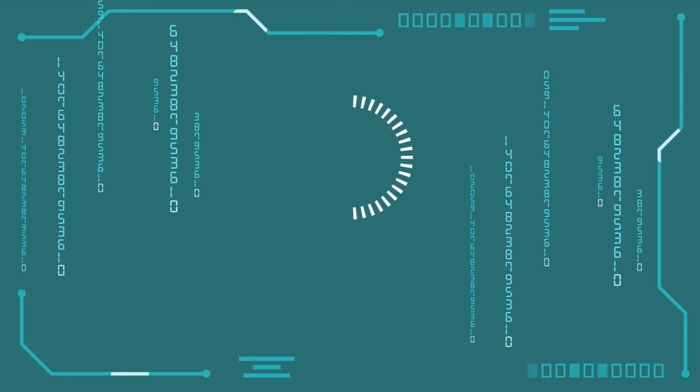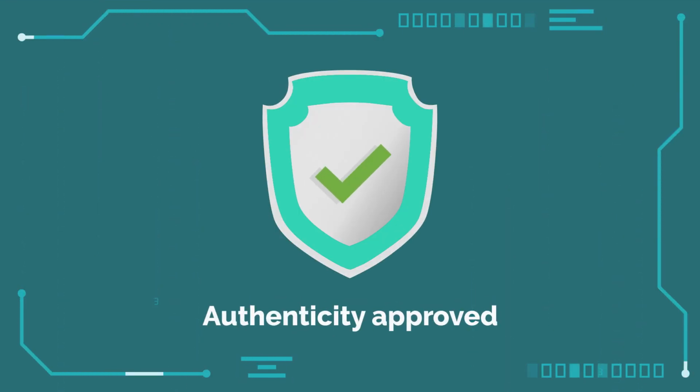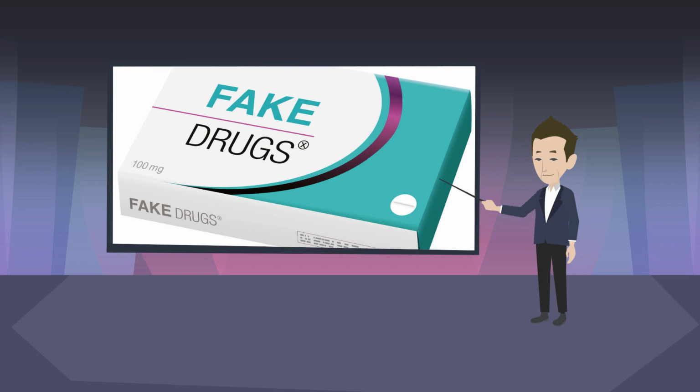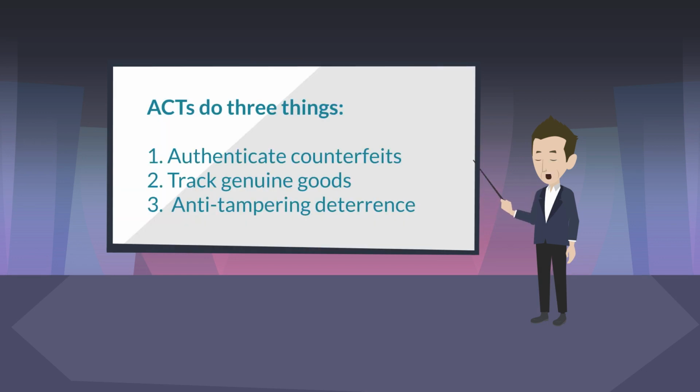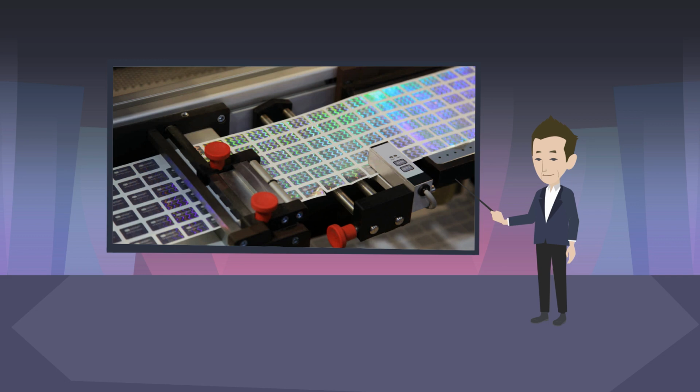Anti-counterfeiting technologies, or ACTs, help determine the authenticity of a product, whether it is a copy or a counterfeit. Typically, ACTs do three things. They authenticate real products from fakes, they track genuine products, and they act as anti-tampering deterrents to stop interference or copying. Most technologies include some form of marker or specific information which may or may not be visible. Covert or overt markers may be used.